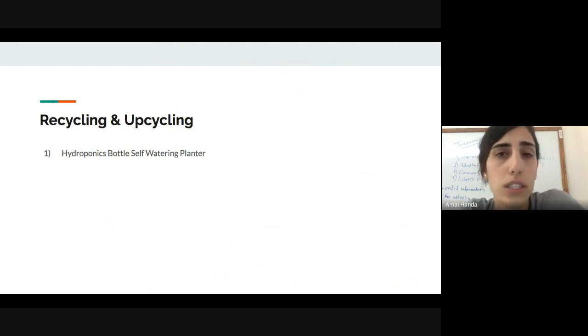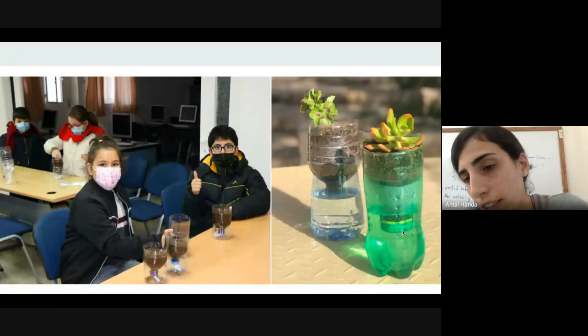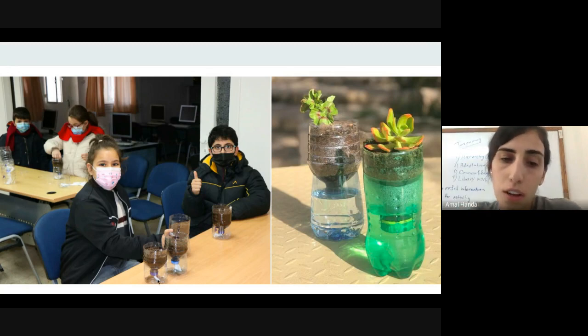I included something else in the animals, but it's also recycling and upcycling. So for this, we did a hydroponics bottle self-watering planter. The name is really long, but basically we take a bottle, we cut it in half, and then we poke a hole in the cap, and then we put a wick or a piece of cloth, and it basically self-waters itself through the wick.